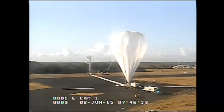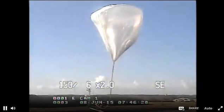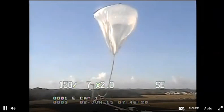Balloon is released from the spool. All stations, check step 86 and 87.